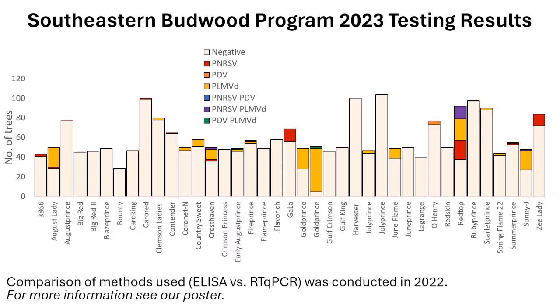So when I started, we ran out of that antibody anyway, and I decided, okay, we're just going to purchase the ELISA test from a company, from Agdia. And that worked better, but even that one was missing some variants of Prunus necrotic ring spot virus in this block, in red top. And then we only found that out because we did this comparison test of ELISA on the same samples and testing by PCR on all of those same samples.